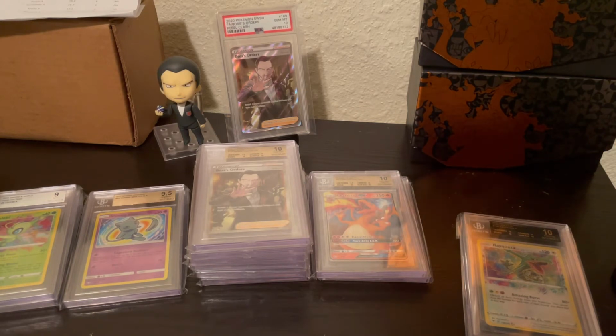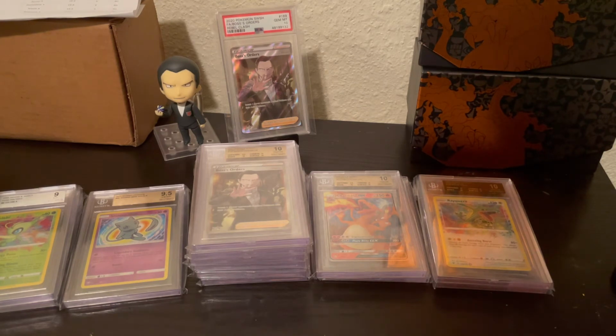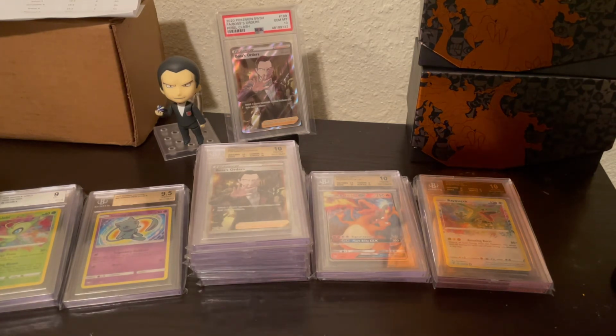I'm not really looking to sell these cards anytime soon. But then again, my mind just does things where I get something and then I see an opportunity to profit and then I just sell it. So that is my experience with Beckett. Like I said, if I do decide to sell these cards, I'm looking to profit anywhere between $1,000 and $1,200 around there. But yeah, I don't know whether to sell them or not, or just keep them.